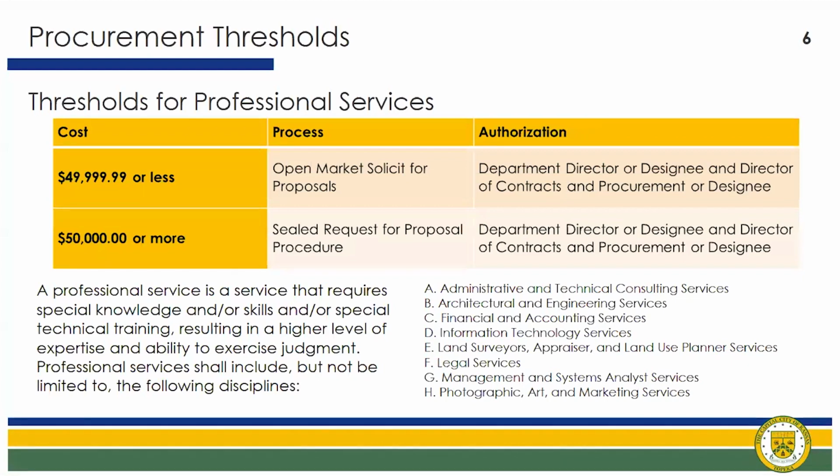Professional services include, but are not limited to, the following disciplines: administrative and technical consulting services, architectural and engineering services, financial and accounting services, information technology services, land surveyors, appraisers, and land use planner services, legal services, management and systems analyst services, and photographic art and marketing services. Here's a breakdown of these thresholds and the associated processes.